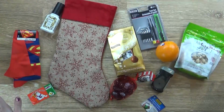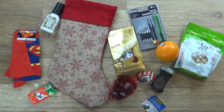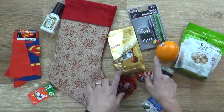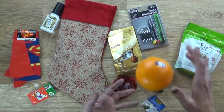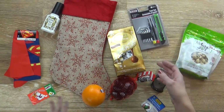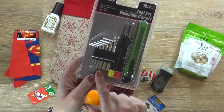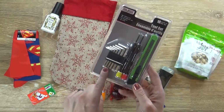Okay guys, so here's a good example of what my husband might find in his stocking. Now, unlike the kids, the adult stockings don't normally have as much stuff, and it's usually a mixture between practical things, yummy treats, and some funny things as well. Now, just like the kids, normally there's an orange at the bottom of the stocking, and then also some practical things. First up, I have a little tool kit just like this. We have a little box cutter, some tiny screwdrivers, and some Allen wrenches. Not expensive, but totally useful, especially when you need them.